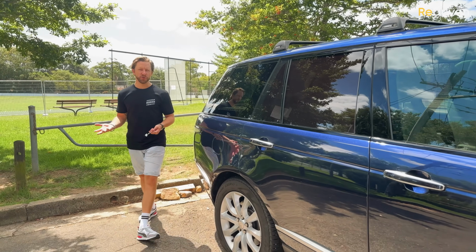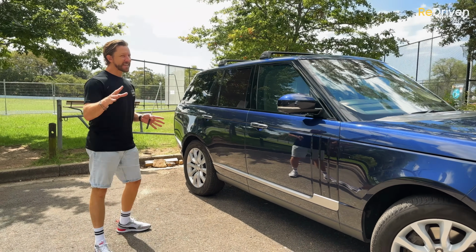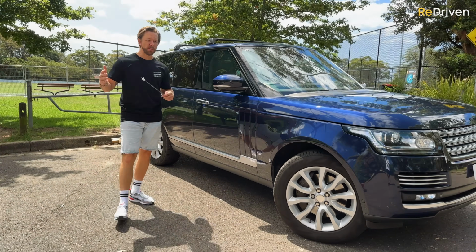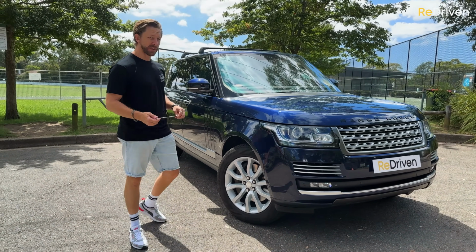Now, according to the owners groups, models from 2015 onwards are far less susceptible to these problems. In saying that, we did read a few horror stories on more recent models. No matter what, these are pretty terrifying things for a vehicle that's most likely out of warranty.